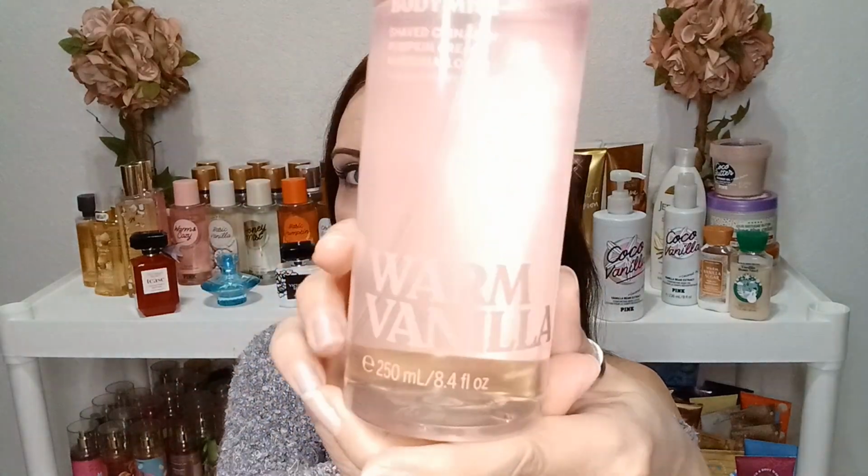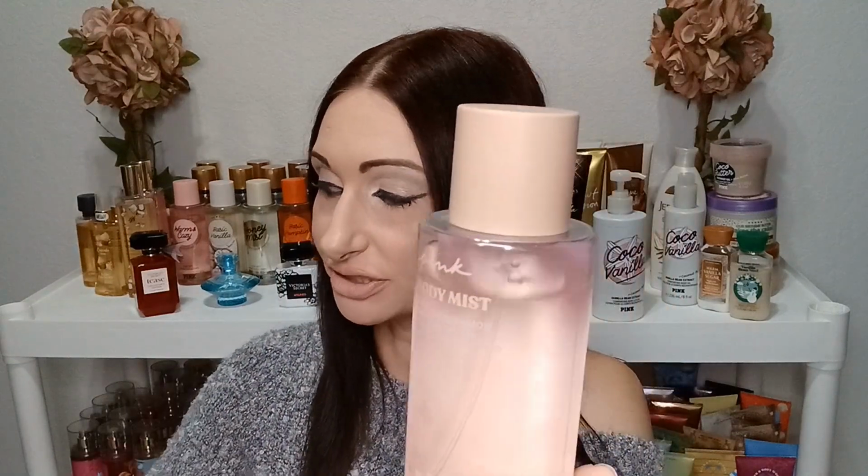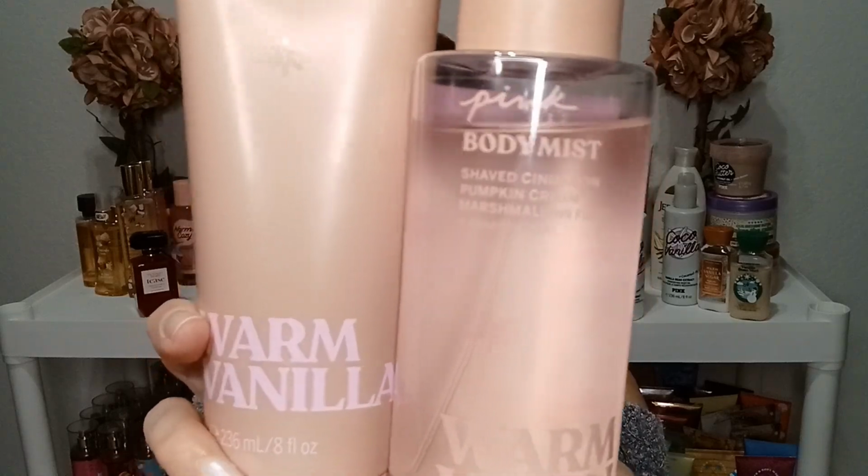Okay, so now we are going on to Wednesday. On Wednesday, I started pulling out this one, which is very fall-like. This one is Warm Vanilla, and this is from Victoria's Secret's Pink as well. It's in the minimalistic type bottles, just like the Apple Dream and the Sugar Sky one. So super pretty. I love how they did the colors on all of these. I really enjoy all the colors of these.